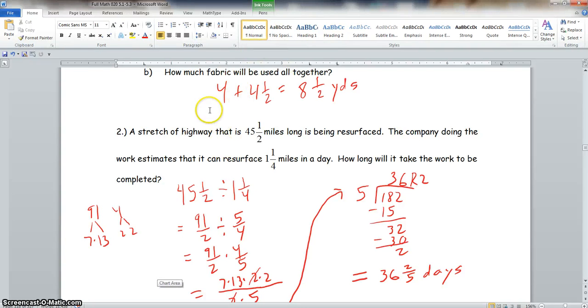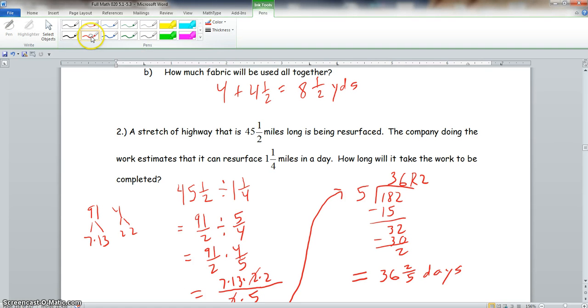Okay, picking up where we left off. We finished B and we had 4 plus 4.5, which gave us 8.5 yards. Okay, now we look here at number 2.